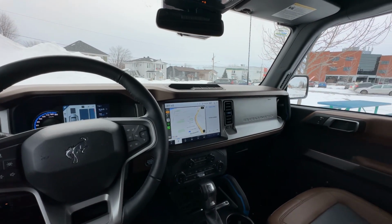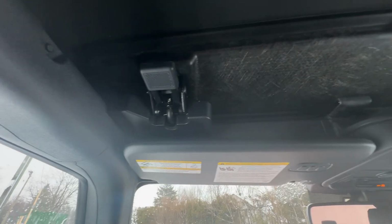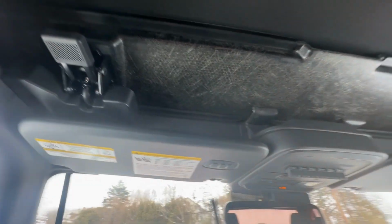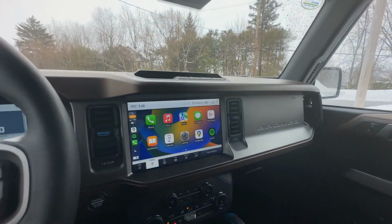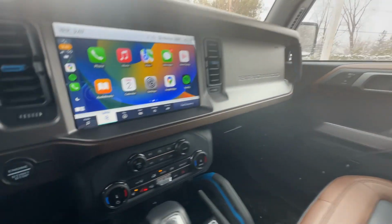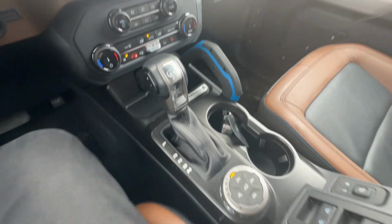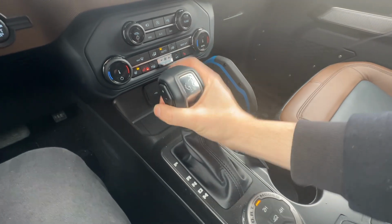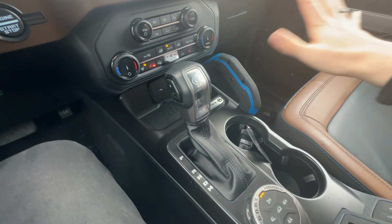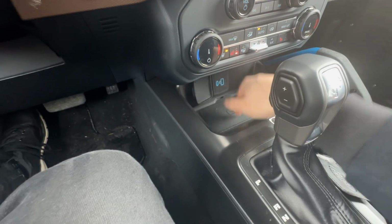If you look up a little bit, you can see these clamps here that you can take down in order to take this big old roof off. So there's that too. Just recenter this. So moving all the way down, you have a nice Bronco logoed shifter, really big shifter. It's go big or go home with all the Ford Bronco, I don't care. And then you have some USB ports down here, a wireless charging.